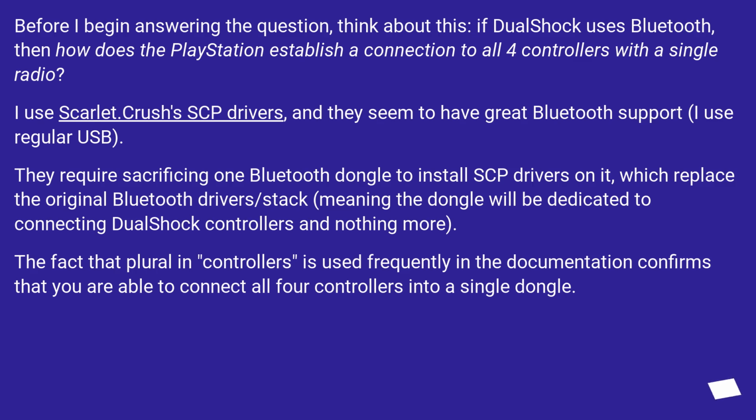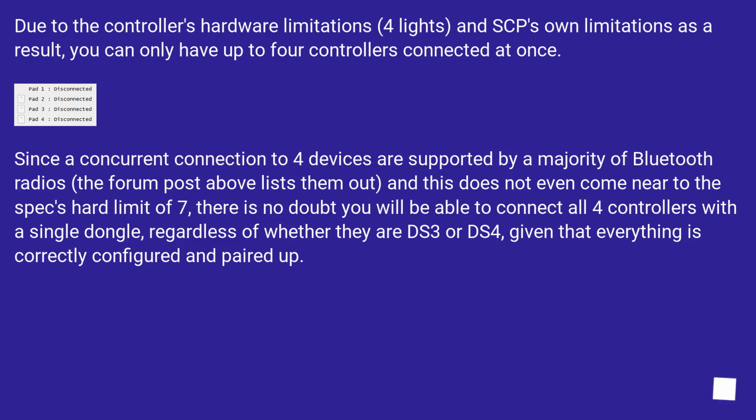The fact that the plural "controllers" is used frequently in the documentation confirms that you are able to connect all 4 controllers into a single dongle. Due to the controller's hardware limitations, 4 lights, and SCP's own limitations as a result, you can only have up to 4 controllers connected at once.